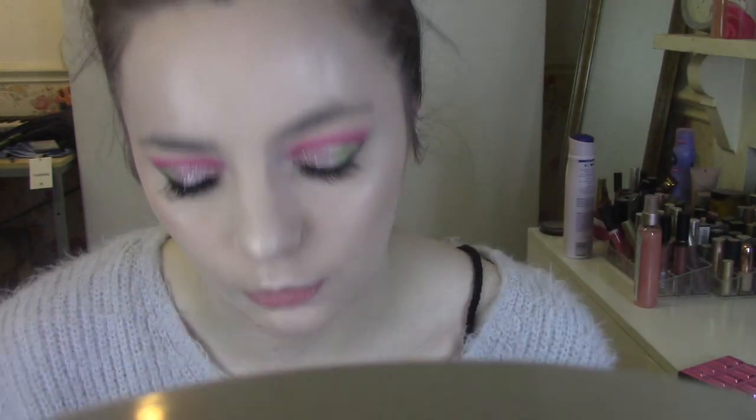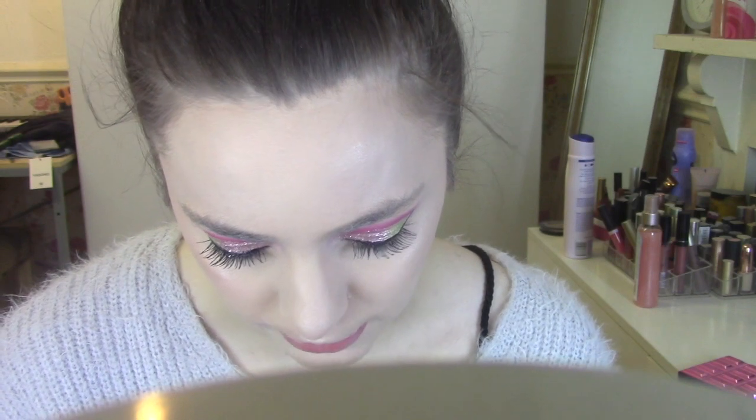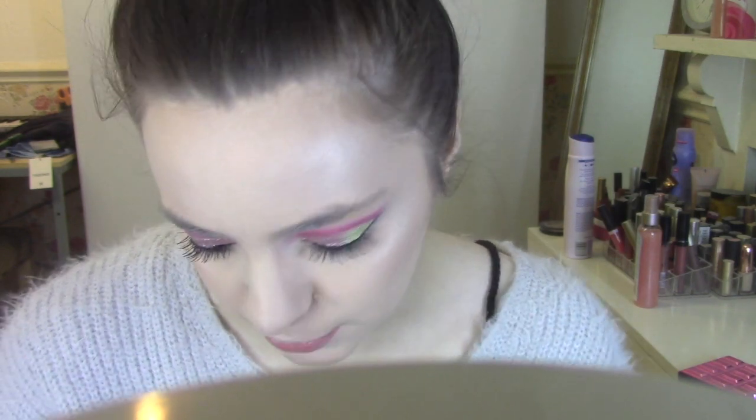This seems like a really good quality highlighter palette. It's also just got like such a smooth buttery texture when you put your finger in it. So I feel like you could just very easily apply your highlighter with your finger with this palette. It looks a bit too much now on my nose.